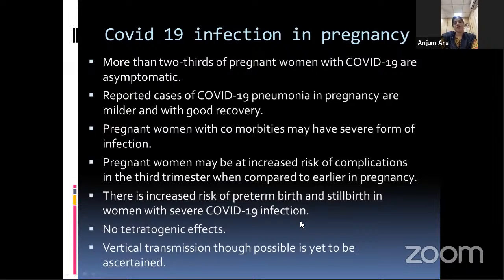More than two-thirds of the patients who get COVID-19 infection during pregnancy remain asymptomatic. And if they develop pneumonia due to COVID-19, it is generally a milder type and they recover well from it. The patients who have associated comorbidities do develop some kind of severe form of infection. They are at increased risk of complications, especially if they get this infection during the third trimester, like the 7th, 8th, and 9th month of pregnancy. The studies have found that these patients are at increased risk of preterm birth and stillbirth due to this infection.